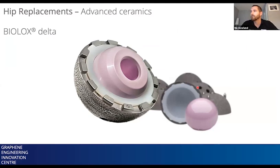Before I move on from hip replacements, just very quickly touching on an advanced ceramic material. So the probably state-of-the-art ceramic on polyethylene is called Biolox Delta. So this pink ball you see here is the ball that goes on the femoral head that I showed earlier. Now this is a zirconia toughened alumina with strontium in there, yttria, and also chromium. So it's quite a complex ceramic. The strontium, for example, is added for the formation of platelets in the matrix.